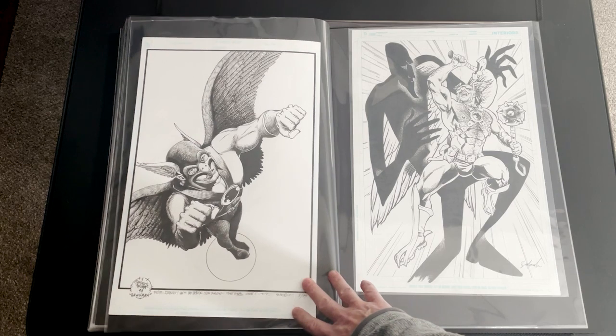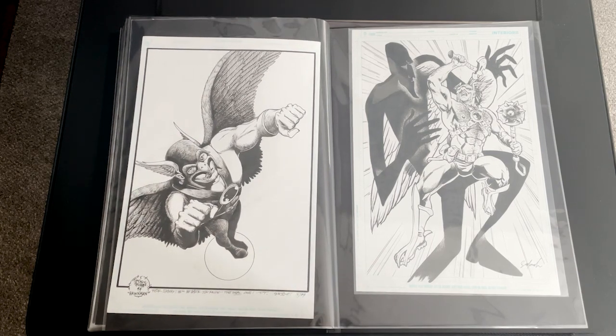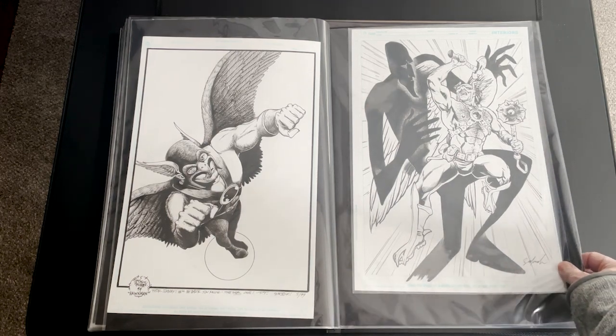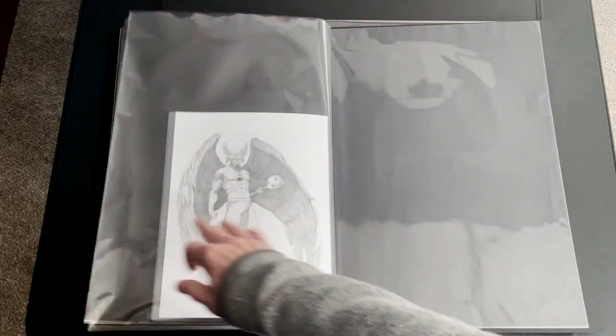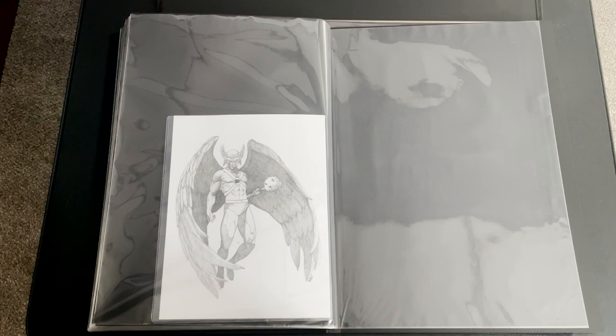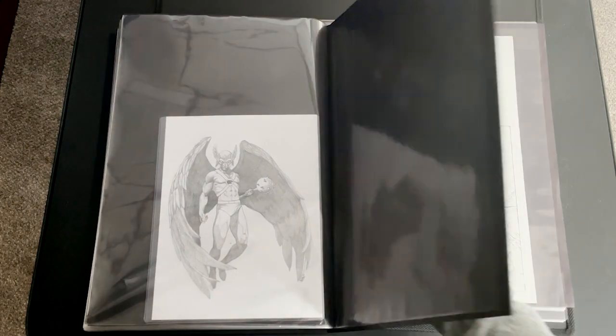And just a few quick commissions. On the left is Timothy Truman, a commission my wife actually got for me back in 1999. On the right, Hawkman vs. Shadow Thief by Steven Sadowski. And this one probably looks familiar to you since Bill sent it to me. This is Hawkman by Ravi Amore from the Comic Art Live event back in November of last year.